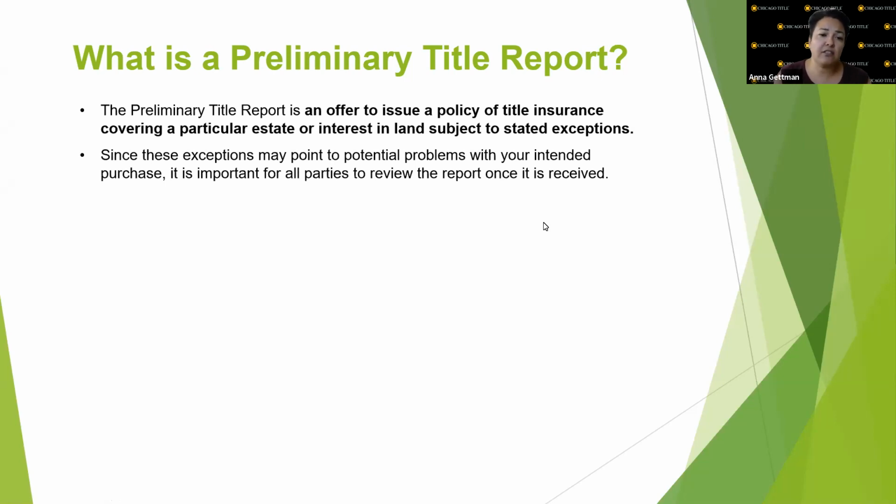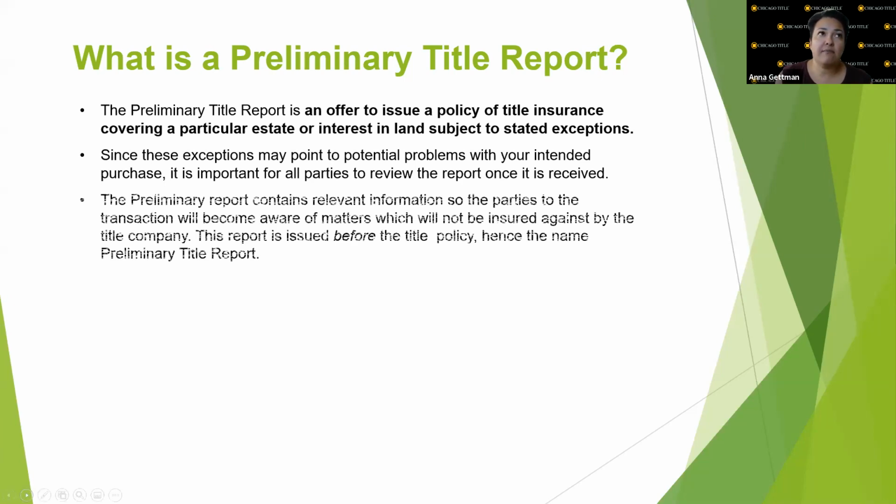So the preliminary title report is an offer for Chicago Title to issue a policy of title insurance covering that particular property that you are handling the sale on. And so it's for the particular estate and/or interest in the land, subject to the stated exceptions. Exceptions are the things that are affecting the property, but we will go into that a little bit further down the road. Those problems that I was just discussing could come up. The first exceptions are the governmental ones, and then any voluntary liens will follow. But again, we'll go over that.